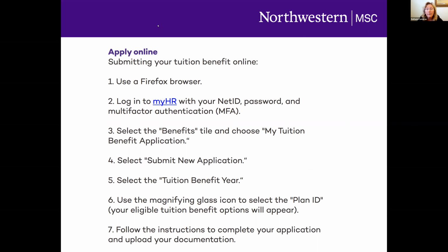The two things are not associated, meaning you register for your class separately through CSER, you pay your portion of the bill, and this piece you do once per calendar year as early as you possibly can. So the tuition benefit and registering for your classes are separate. I just want to point that out.